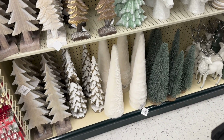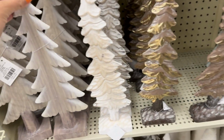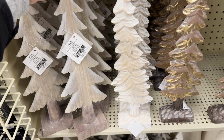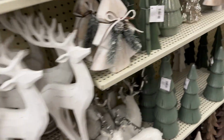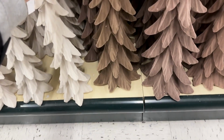I thought these trees were so pretty. I'm having regrets not getting more. I did get one small one, but I definitely want to go back and get the larger version so I can put them side by side. I was trying to be good and not buy a whole lot of things, but I do wish that I had gotten that second tree. I thought it was so pretty. They were already selling out at this Hobby Lobby.